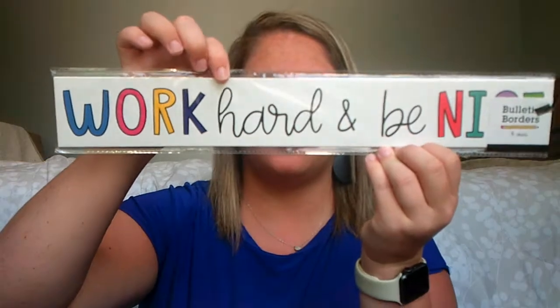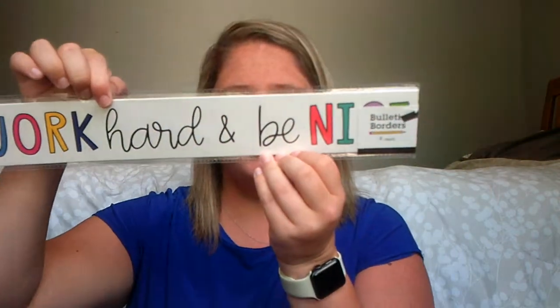And then I got this border that I just thought was so cute. It says work hard and be nice. And it has a bunch of other different sayings. And I'm going to use this border to go around my Wow Work bulletin board, just because I think that's cute. And I'm probably going to put a solid black behind it to double layer it. And so that was that.